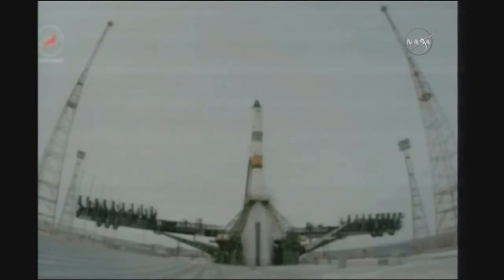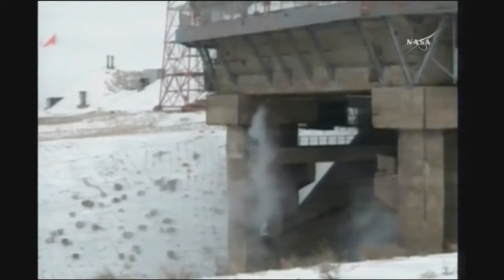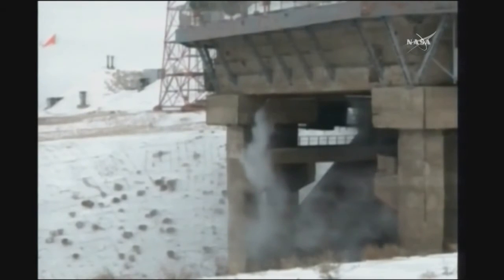The Progress fell harmlessly back to Earth, breaking up over the Pacific Ocean. Again, the Pirs docking compartment, now vacated, is ready to accept the 62 Progress resupply vehicle once it arrives on Wednesday morning.